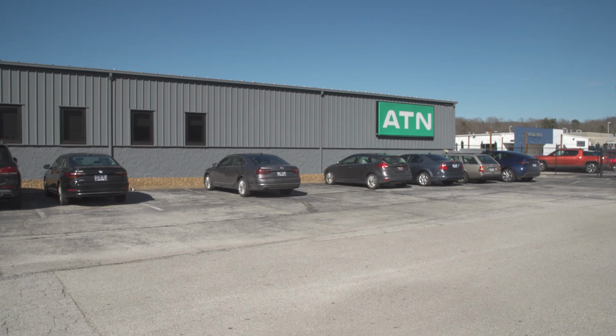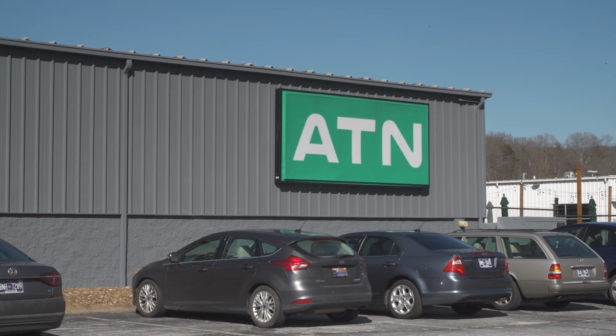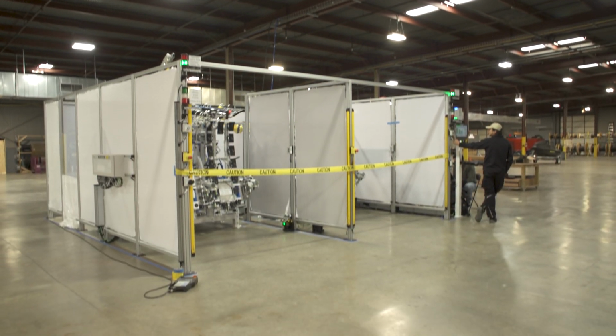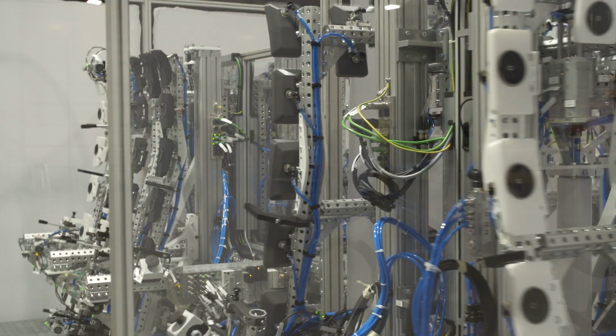ATN Hölzel is one of the leading suppliers in automotive industry's final assembly automation equipment. We have been founded in 1999 in Germany, and since we have expanded, I think, beginning in 2010, going to China, Spain, Brazil, United States. The United States facility is the second largest in the world. ATN is an automation company with the focus on glazing machinery, robot cells, specially made for the customer and according to the customer specifications.